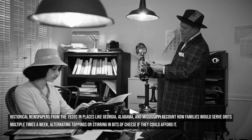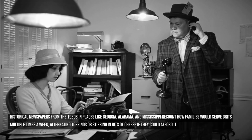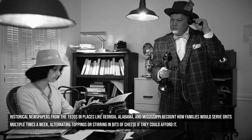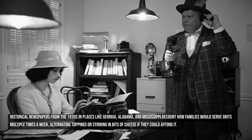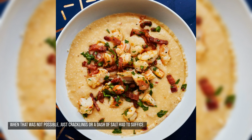Historical newspapers from the 1930s in places like Georgia, Alabama, and Mississippi recount how families would serve grits multiple times a week, alternating toppings or stirring in bits of cheese if they could afford it. When that was not possible, just cracklings or a dash of salt had to suffice.